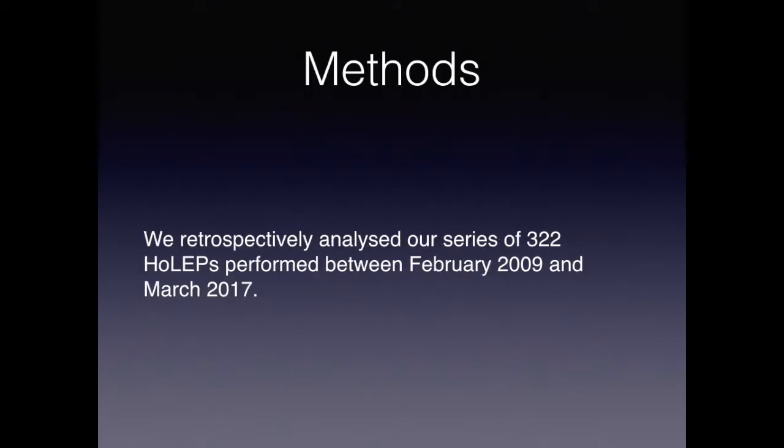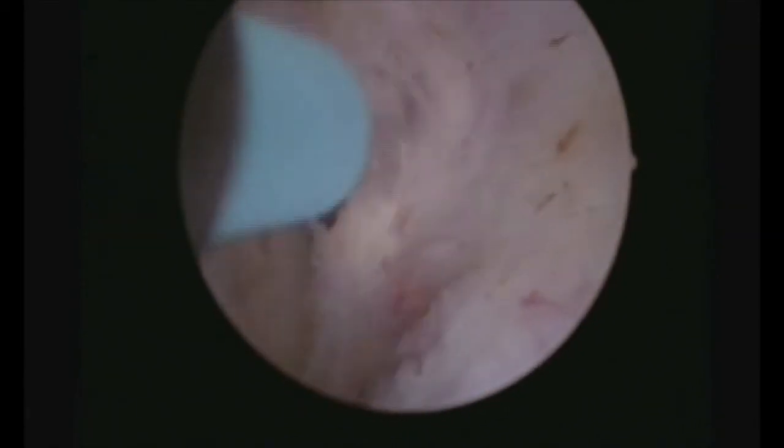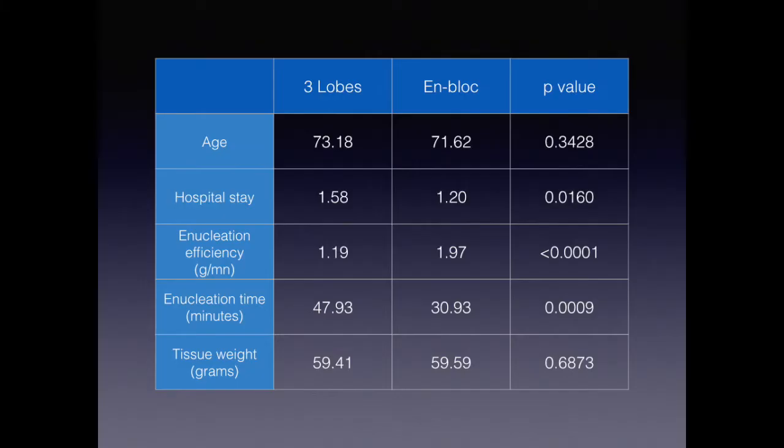We retrospectively analyzed our series of 322 HoLEPs performed between February 2009 and March 2017. Since 2013, we use an en-bloc enucleation technique which we have previously described in a video abstract. This en-bloc enucleation has proven as efficient as the three lobes technique initially described by Gilling and Fraundorfer.